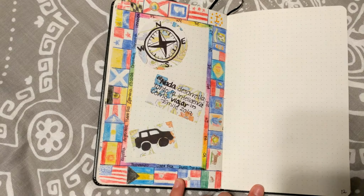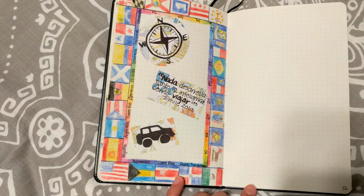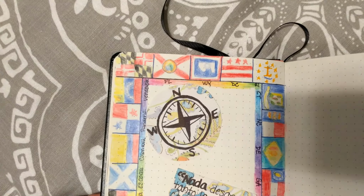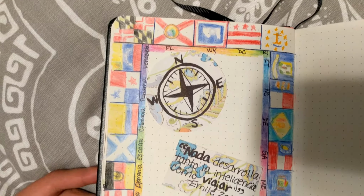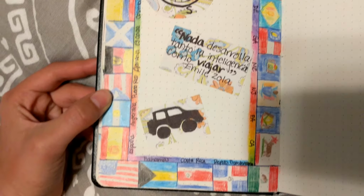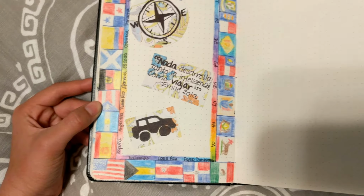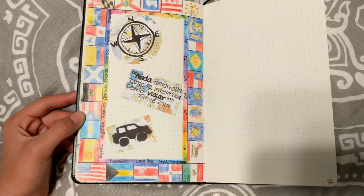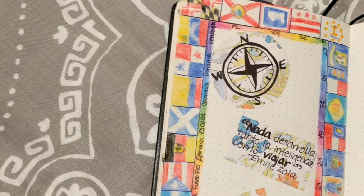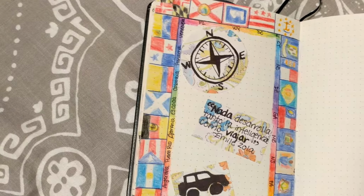And the last page that I have for right now is my travel and flags page, I guess you could call it. So I just wanted to do some pretty art. Around the outsides, I have a bunch of flags from states that I visited within the US, as well as countries that I've been to outside of the US. So you can see Maryland's flag on the top left corner. And then there's a quote on it that says, "Nada desarrolla tanto la inteligencia como viajar," which in English means basically nothing develops intelligence as much as traveling does. So I love to travel and this quote really just spoke to me in Spanish. I thought it sounded beautiful.